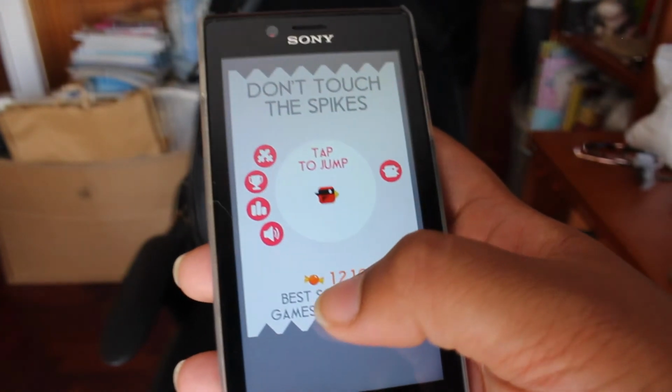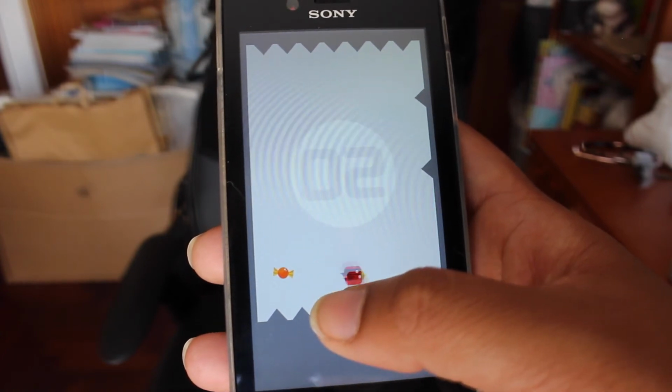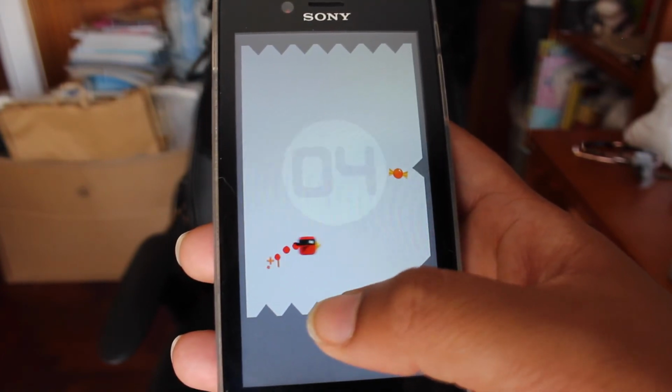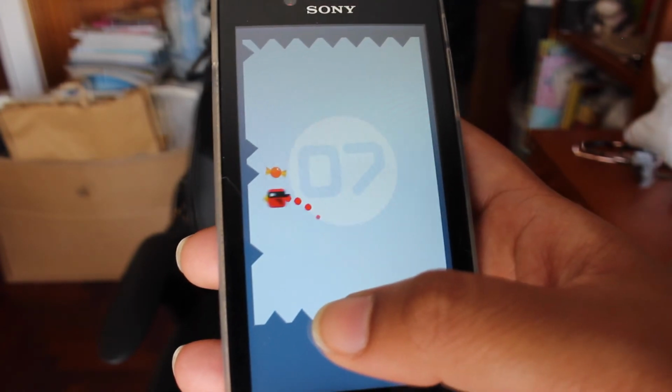So for apps and games, I have been loving a game a lot, and it's called Don't Touch the Spikes. It's really simple, it's just a bird. I will insert a clip of me playing it so you can actually see how it works, but it is so fun. You just have a bird and you just keep jumping and there will be spikes and you just have to catch all the sweets. It's been so addicting, I love it so much.